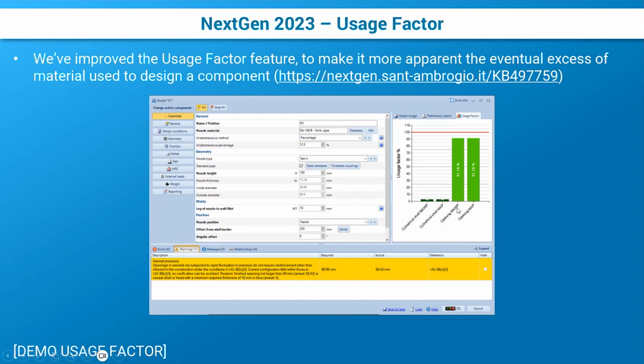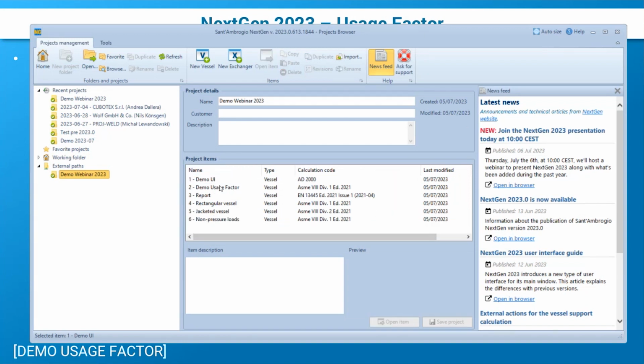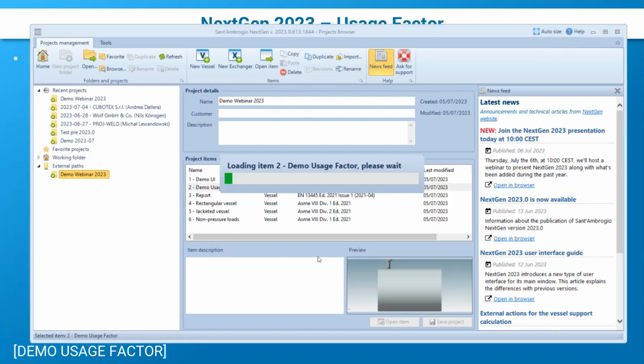So whenever you see these links here, these are redirects to our help support website, so you can check more on that website. Maybe you can download the presentation later, and then if you're interested, you will find all this information on our website. So let's check the demo about the usage factor.